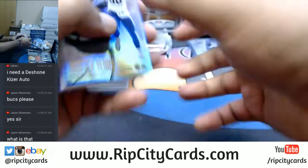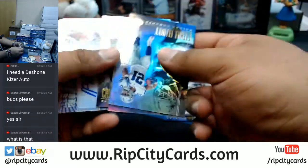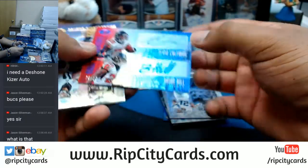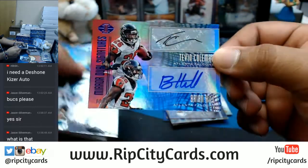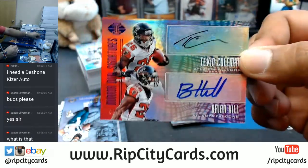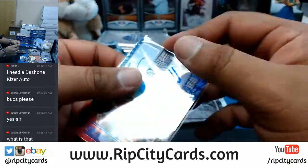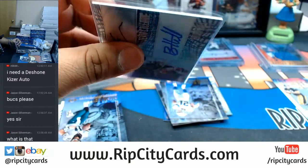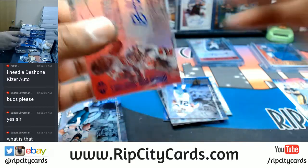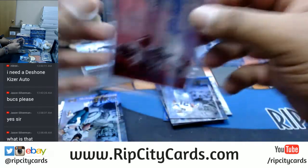See what's in this batch. For the Falcons, dual auto to 15, Tevin Coleman and Brian Hill of the Falcons. Very nice. Solid stuff in this Illusions.